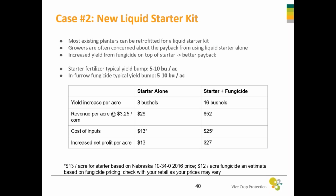I'm sure some of you on this call still don't use starter fertilizer, but have been thinking about making the switch. Well, most planters these days can be retrofitted with those starter fertilizer tanks. Previously, you would have to make the call based on the yield increase for a starter. Now though, if you can get an additional yield bump by putting down a fungicide in furrow, the economics can make even more sense. If your starter gets you 5 to 10 bushels per acre, and your fungicide gets you an additional 5 to 10 bushels per acre, in total, you can hit 10 to 20 bushels per acre.